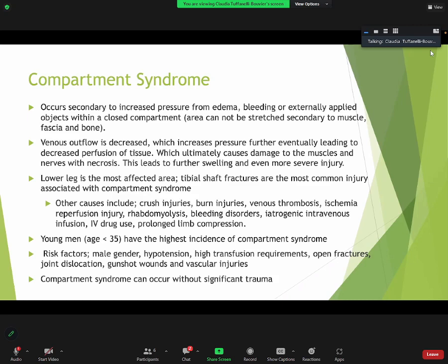Other risk factors besides being male are being hypotensive and having high transfusion requirements. So polytrauma, people that are on massive transfusion protocols, are more likely to develop that. People with open fractures, joint dislocations, gunshot wounds, vascular injuries. And just remember, too, compartment syndrome can occur without any significant trauma at all. So it can be a more minor trauma.